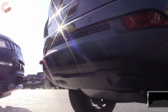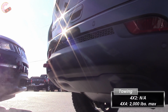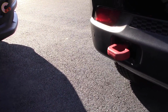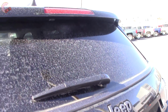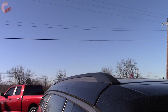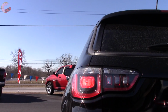And in regards to towing, this small Jeep can handle up to 2,000 pounds with 4-wheel drive. With 2-wheel drive, it's not recommended. The Trailhawk includes one red tow hook in the back also. You do have a spoiler, and roof rails are standard on all models but the Sport. That's all there is to cover on the outside, so now let's get to the interior.